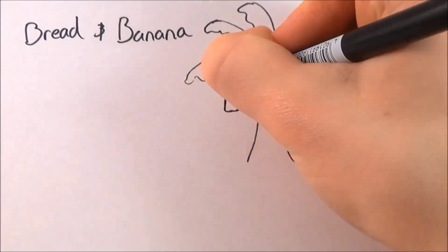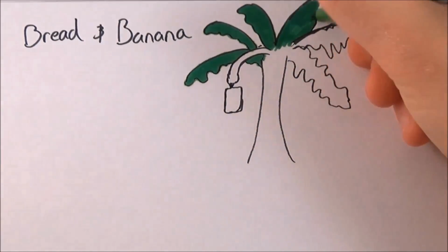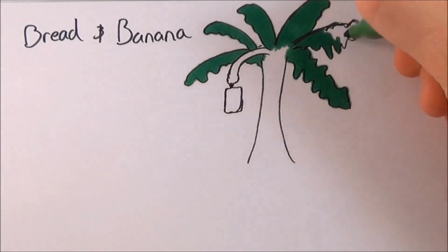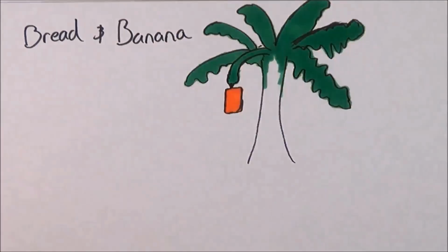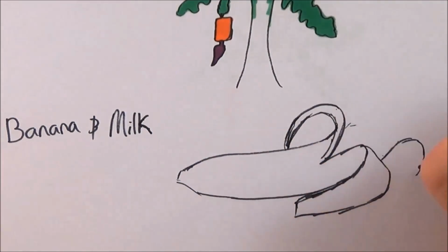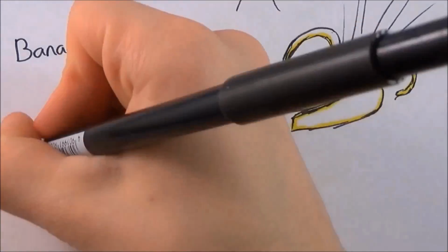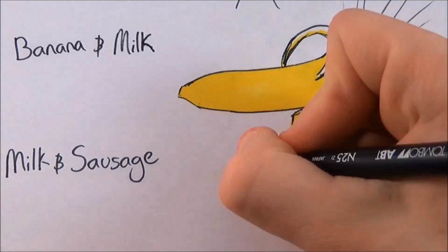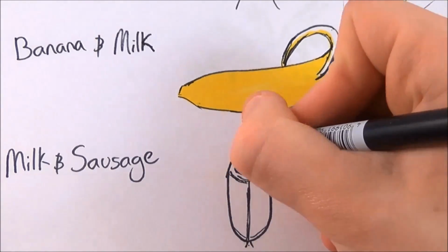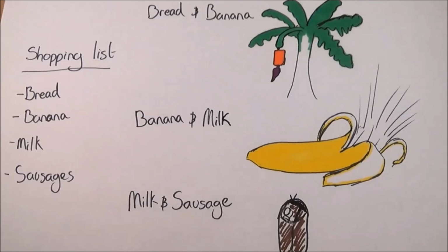First thing is to try and get an image that links two of them together. So bread and bananas. Maybe imagine a banana tree that has bread on it instead of bananas. And then we have to link bananas to milk, so maybe as you open your banana, milk just pours out everywhere. Now milk and sausages, maybe a carton of milk that's made out of sausages. I know this seems a bit weird, but it can help your memory hold on to this information.